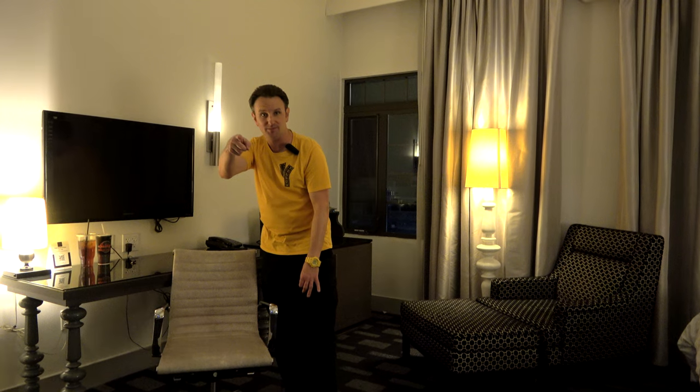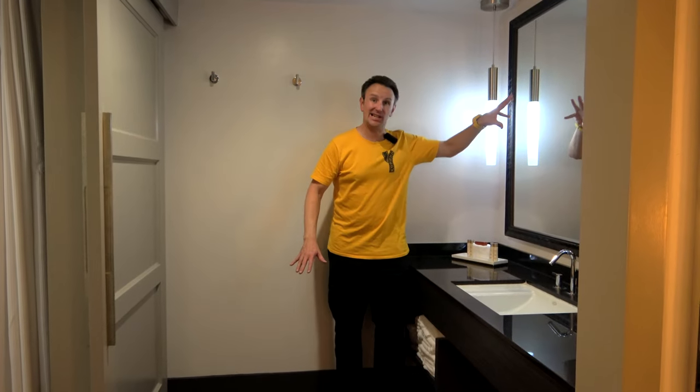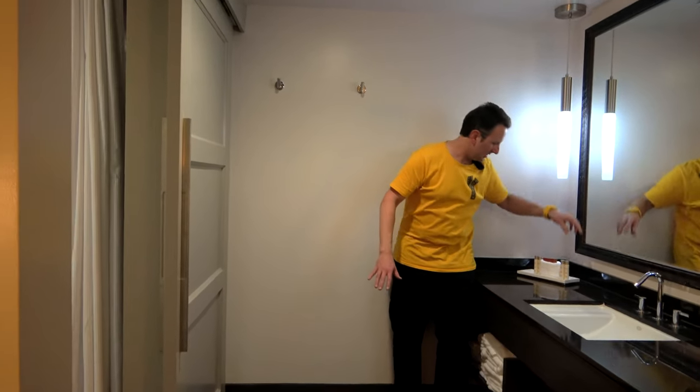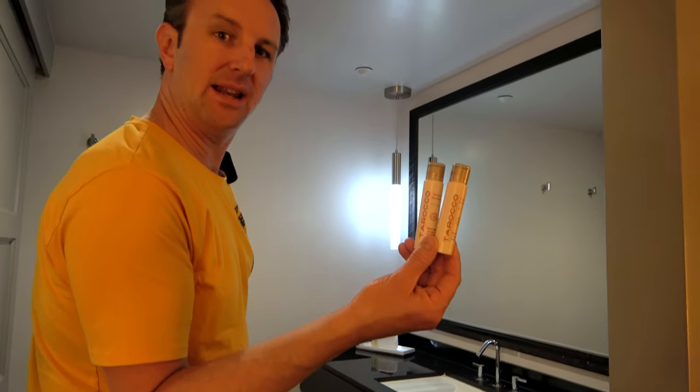I'm gonna take you into the bathroom. The sink part of the bathroom just kind of opens up from the room. There's no real door here. It just opens up in. There's one single sink. There is a big mirror right here. What are the soaps? The soaps are Taroko brand soaps.